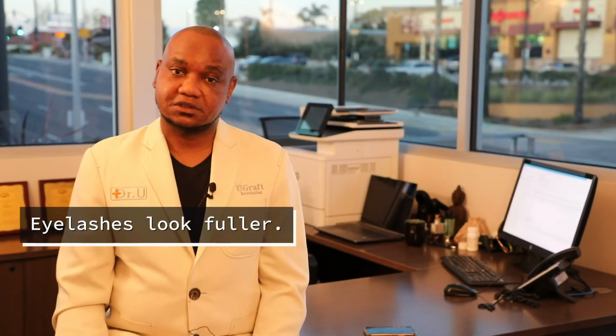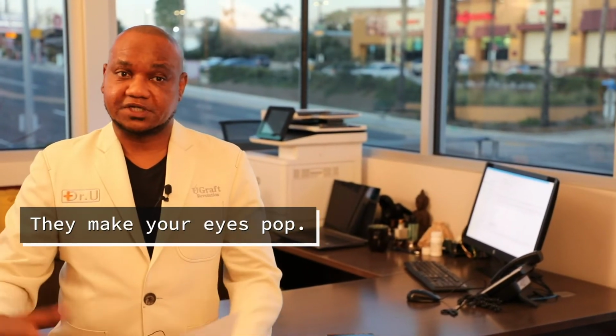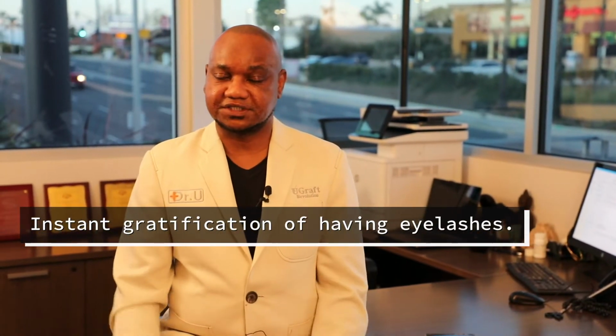So, well, the pros is that obviously your eyelashes look fuller, you want them to stand out. If you don't have any, or you have very little eyelashes, it gives you instant gratification of having eyelashes. So that would be the pros, the reason for which you are using it to begin with. But the cons is what we also need to highlight.